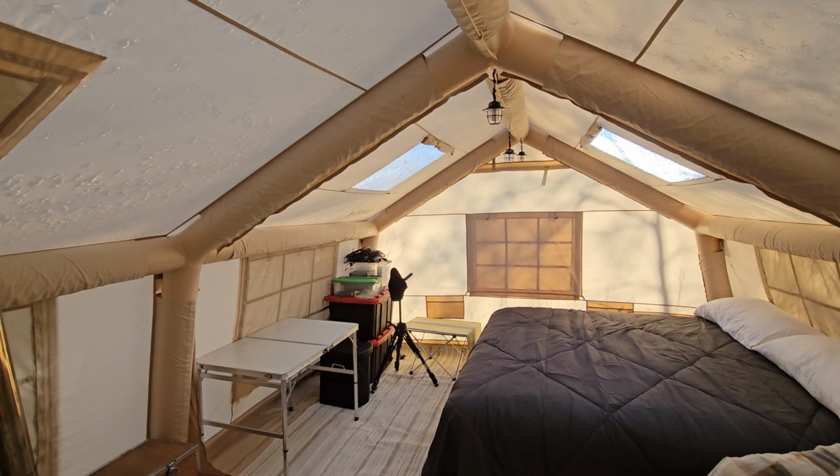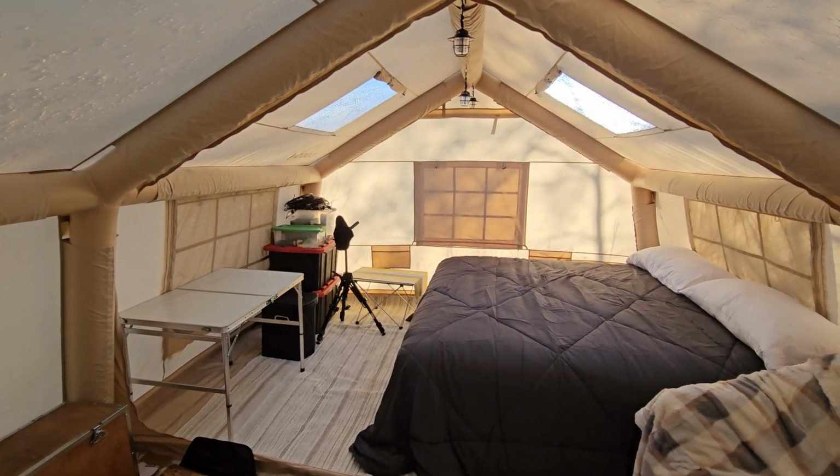I just tested this in the hexagon tent, 150 square feet. This tent is 185 square feet. The hexagon tent is a 3-layer tent meant to be used in very cold weather. This tent is made of canvas. It's meant to be used in temperatures down to about 35.